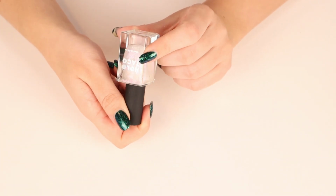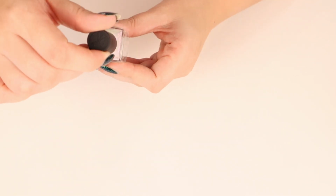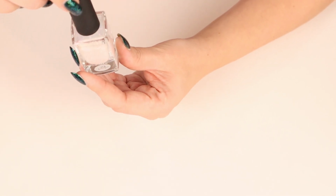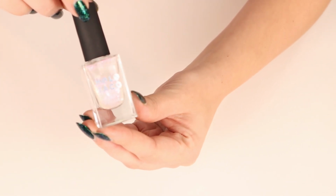Then here we have Holo Taco Polar Princess. This is one of my favorite top coats. It's so beautiful. It's so shifty. I've used it a lot. I don't know if you can see it because I have to hold it up in a certain way. It's very liquidy, so right away you don't see it anymore. But I've used this a lot. Beautiful, beautiful. Pink, green, gold.